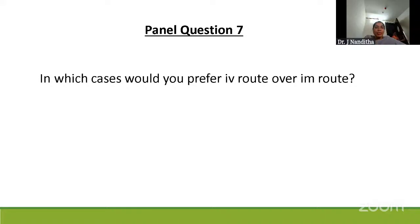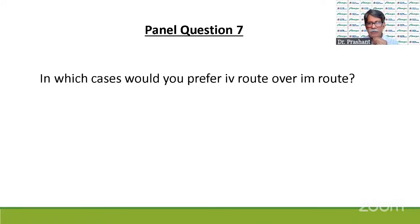Yes, sir. If we need a prolonged effect, we can use the IM route, but for almost all patients we use the IV route only. For the IV route also, the effect lasts for more than 1 hour. Correct. PPH is a condition where you would definitely want a faster onset of action, and the IV route would give you that faster onset of action, even as compared to intramuscular. That's very correct. More than the duration of effect, many times the onset of effect is more important.